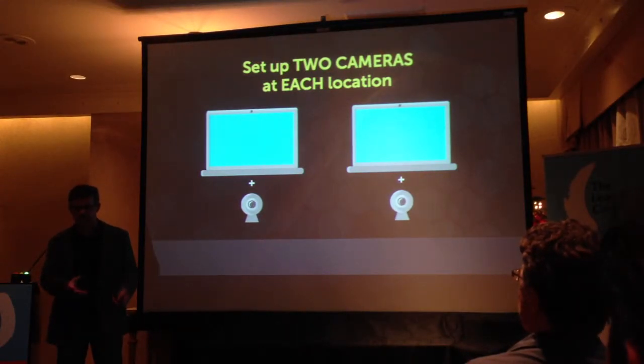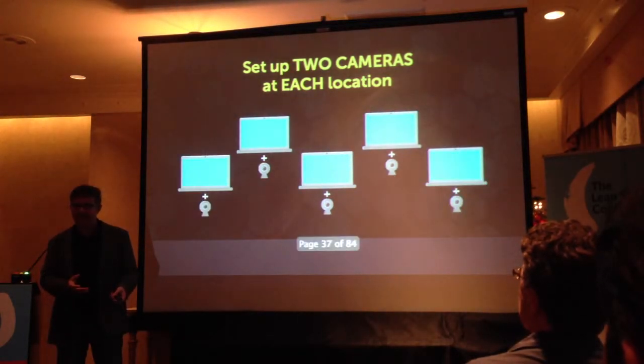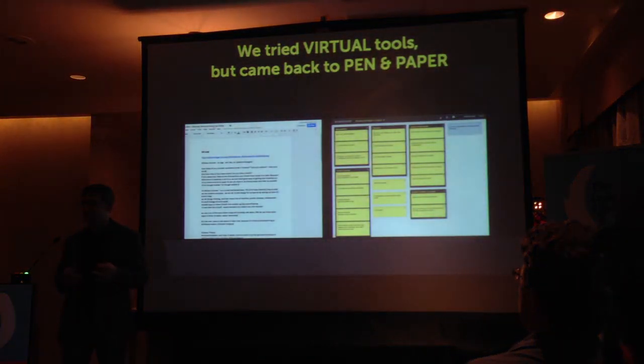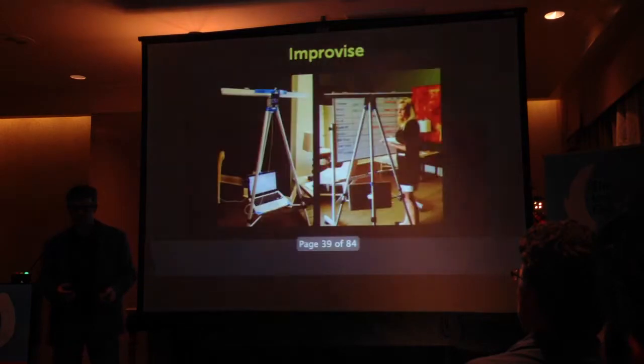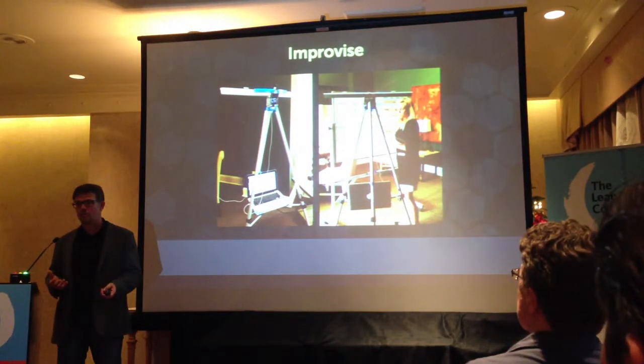Now one point is that we did try using some virtual tools, but we kept coming back to pen and paper because it engages a different part of your brain when you use a Sharpie than when you're typing. So we found that that was a lot more effective. Now, one of my favorite shows growing up was MacGyver. And sometimes you find yourself in a place where you have to improvise. And so if you have some painter's tape and an easel that you found, then you can take the iPhone and set that up and have a 2-camera hack.